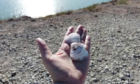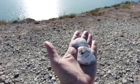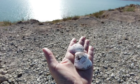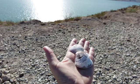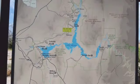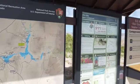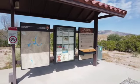Many years ago, the lake level was a lot higher. The area we were in was actually covered by water. And as you walk around the area of the campgrounds and the gravel, you can find some of these seashells, which are a pretty decent size. After our walk, we headed off to Echo Bay. It's one of the places where you can put boats in the water, and we thought it might make a nice lunch spot.